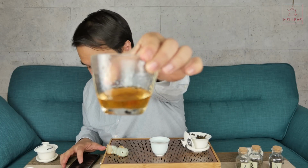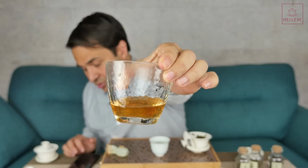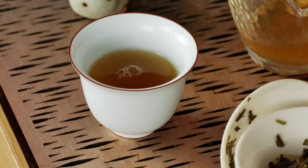Color is pretty. Nice gold with a slight green note to it, at least on my end. Through the camera, it looks a little bit more orange. Let's give this a taste. A lot better than the last tea. Definitely much more flavor going on here.